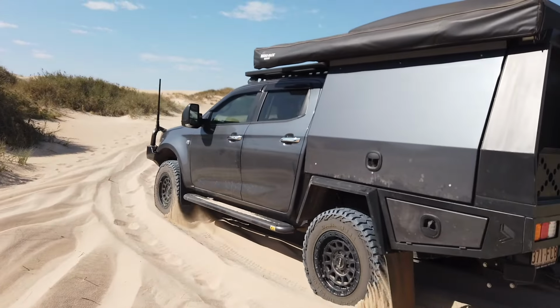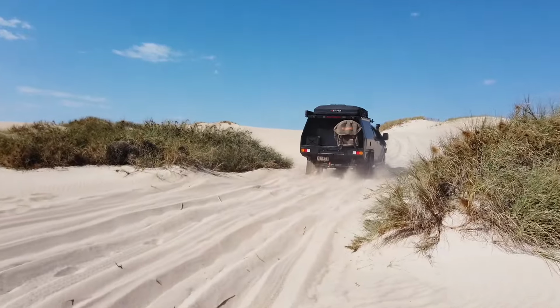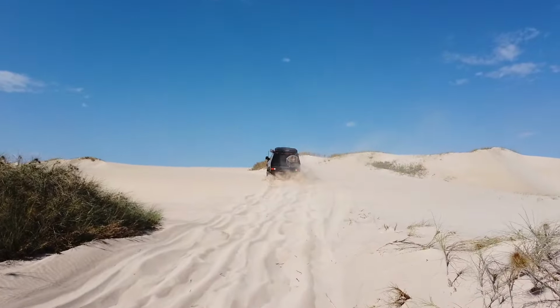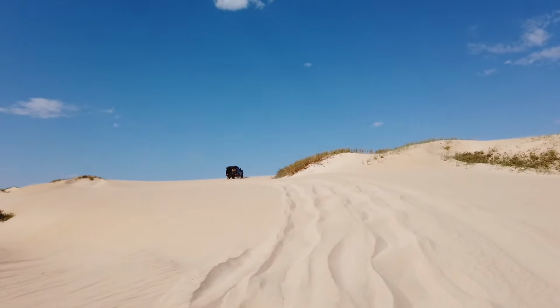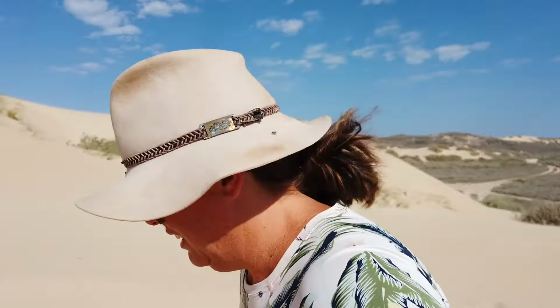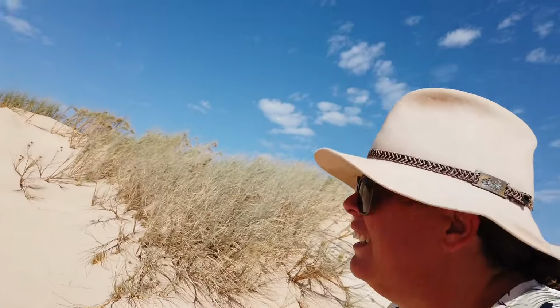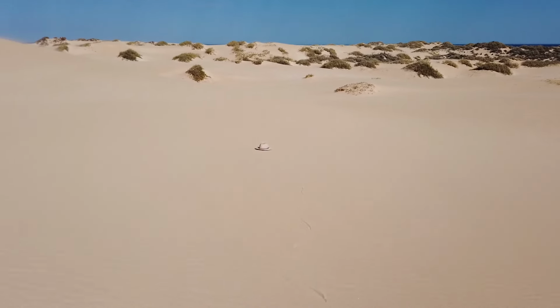Is he going to try and do it again with more speed, or is he going to park up? Oh my god, these flies. I'm going to try and give this another go in four lines and then park up. Now we're gonna have to run up this goddamn hill. Stop moving, you stupid ass.